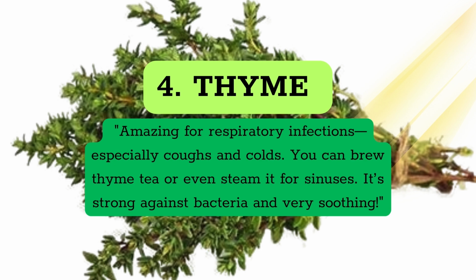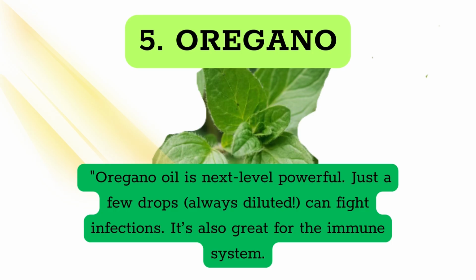Number 5. Oregano. Oregano oil is next level powerful. Just a few drops, always diluted, can fight infections. It's also great for the immune system. If you don't like the oil, you can use dried oregano in food, it still helps.